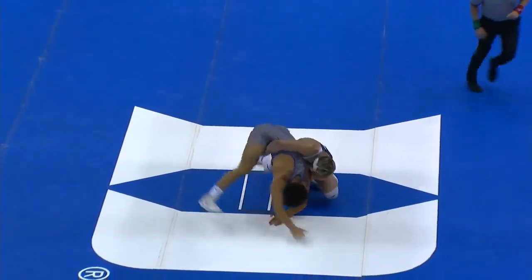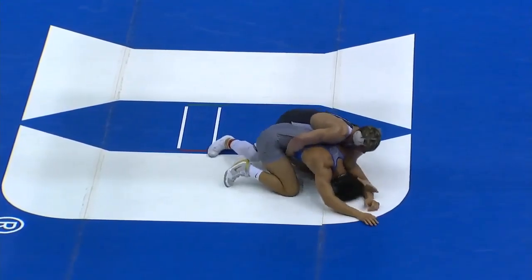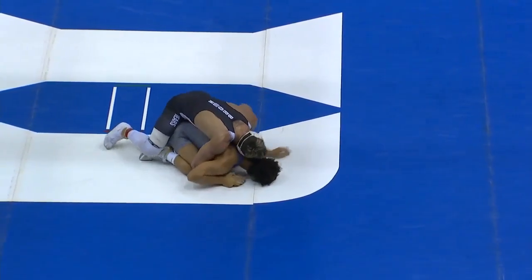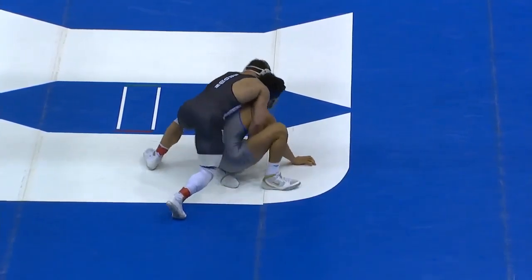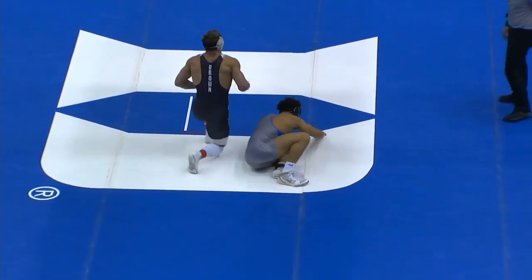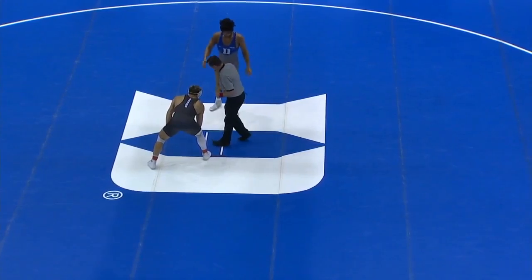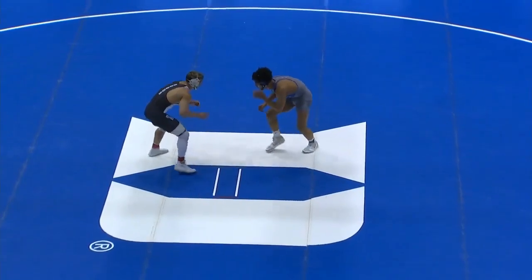Russell up to his feet. Frago will bring him back down. Russell's working hard here at the end of the period. Fragola trying to keep him down. Russell trying to get that escape. Fragola able to keep Russell down there at the end of the period. Fragala chooses the neutral position to start here in the third. Maintains that 8-4 lead.